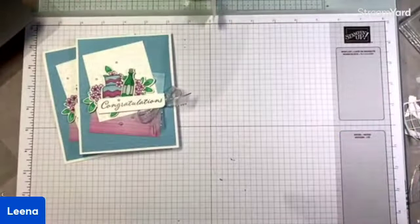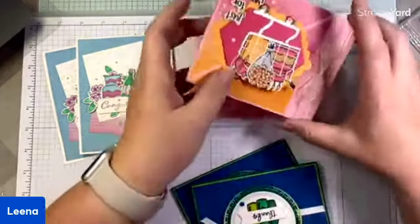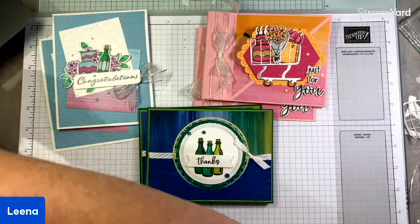Let me bring in all 3 of our projects. Thanks, Cindy. I'm glad you like it. Oops, that one's upside down. All right, so there are 3 projects. Let me show you a few more ideas because I did have some fun playing with this one.